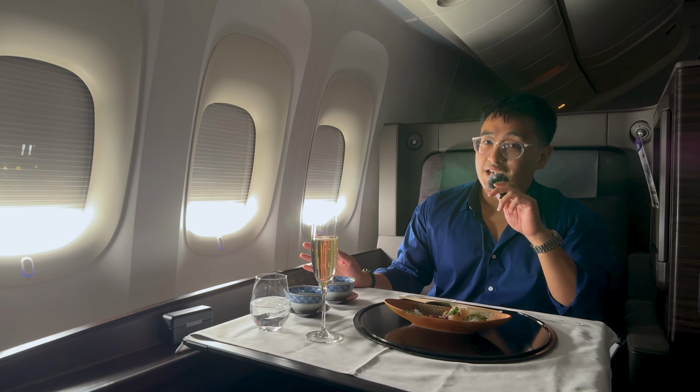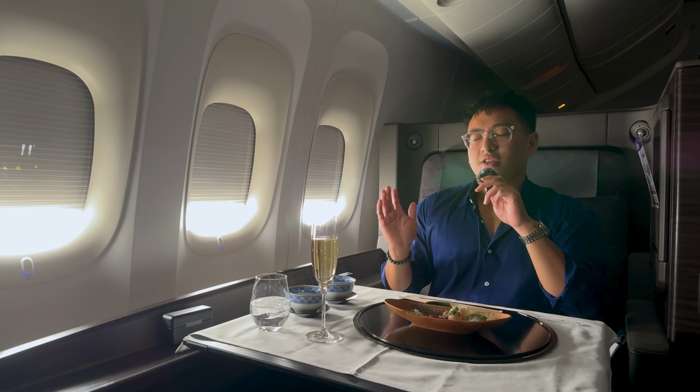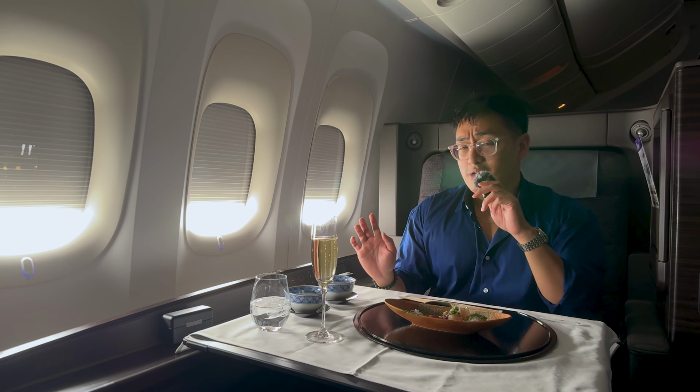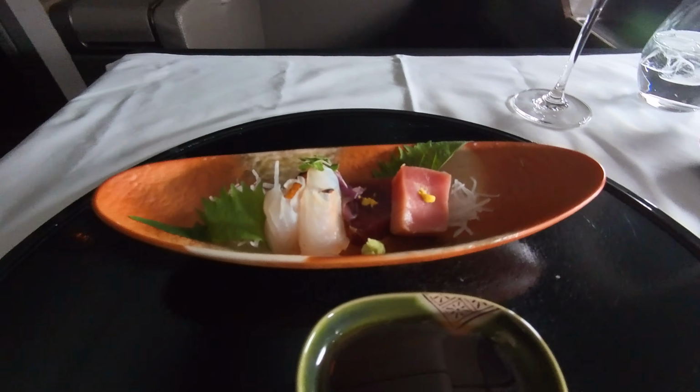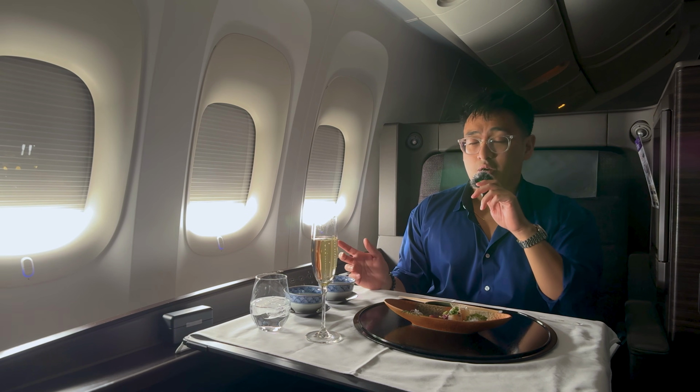I just have to stop and say, that salmon, and I haven't even had the rest of the sashimi, was phenomenal. And I think you saw that with my expression. It was rich, it was fatty. I could probably do a whole plate of it if they allowed me to. Wow.